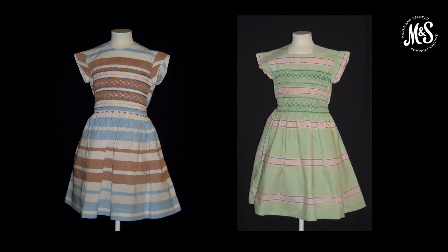These girls' stripy dresses with smocking detail to the front were bought by Anna in the late 1950s or possibly just into the early 1960s. The dresses were worn by all five of her granddaughters, with the hems repeatedly let up and down as the children grew and the dresses were passed on to the next grandchild.